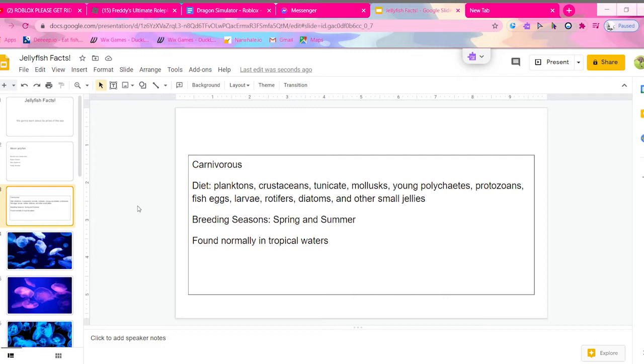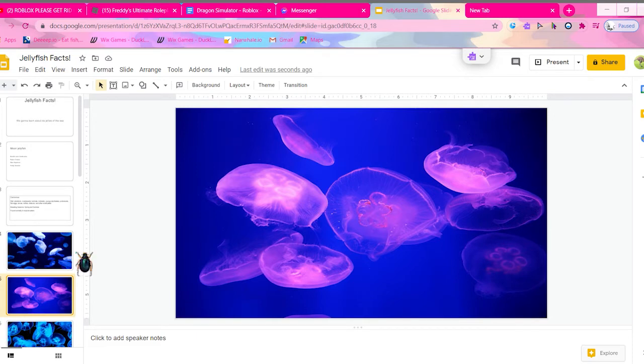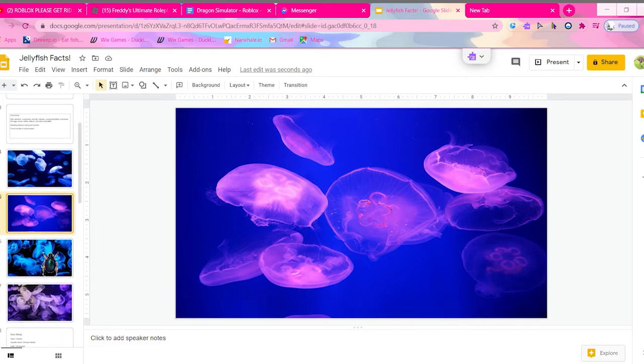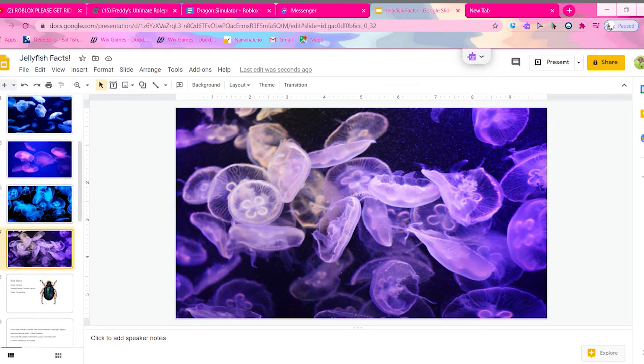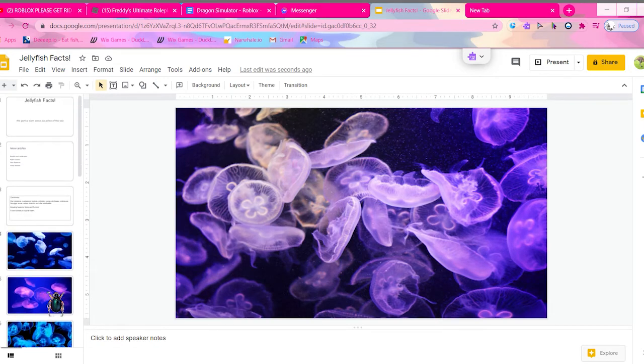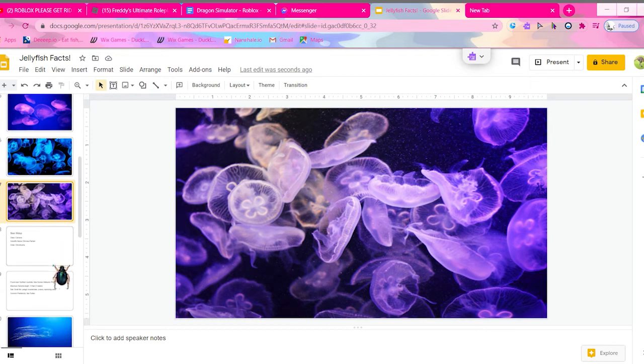It's a very nice looking jellyfish too. Here's some pictures of it. This is the moon jelly. It's beautiful. Some more of them. They're very nice jellyfish, and I'm pretty sure they can sting, but it's not that painful.